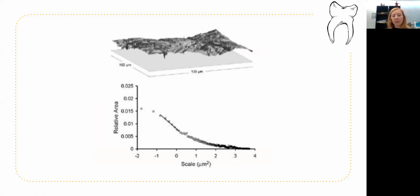So complexity is the measure of roughness at varying scales, which then gets averaged and computes a complexity value for each individual scan. So human complexity values range from 0.5 to 3. However, a majority of individuals fall between 1 and 2. So the scale of maximum complexity is a value that's related to complexity. And this measures the roughness of the tooth, but it's not averaged and it's computed mathematically. So it gives you the maximum complexity.